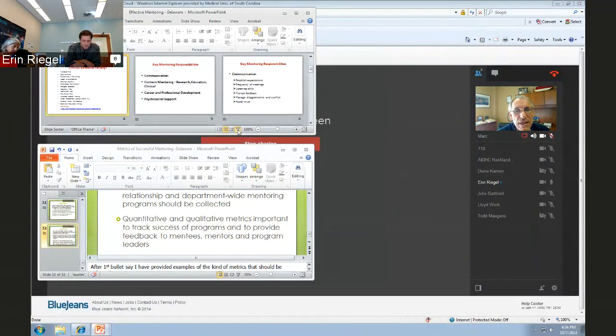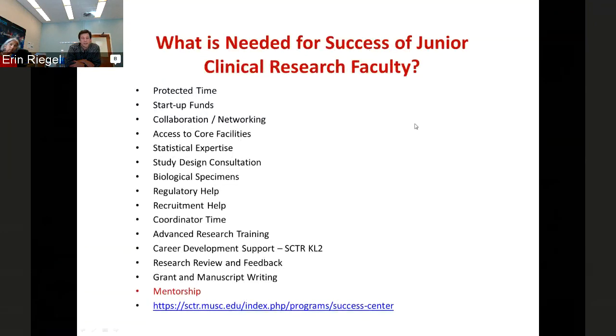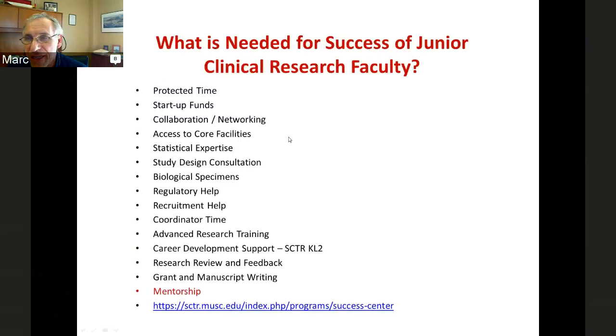So maybe we can kick those ideas around a little bit more, but that idea of having a trial, I love. I'm showing that slide again, you see it there? That has all the things that are needed for success. So any trial you did that tried to evaluate the impact of mentoring would have to control for all of these things, because they're all important in terms of the success of the mentee. And our K program pretty much offers all of this.